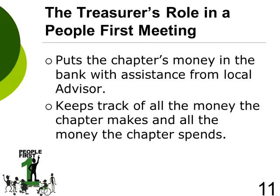Another role of the treasurer: puts the chapter's money in the bank with assistance from a local advisor, keeps track of all the money the chapter makes and all the money the chapter spends. That way they know where the money's going and what it's being used for.